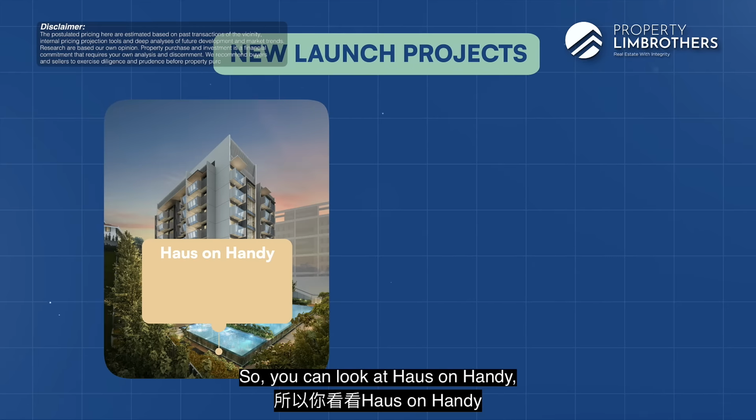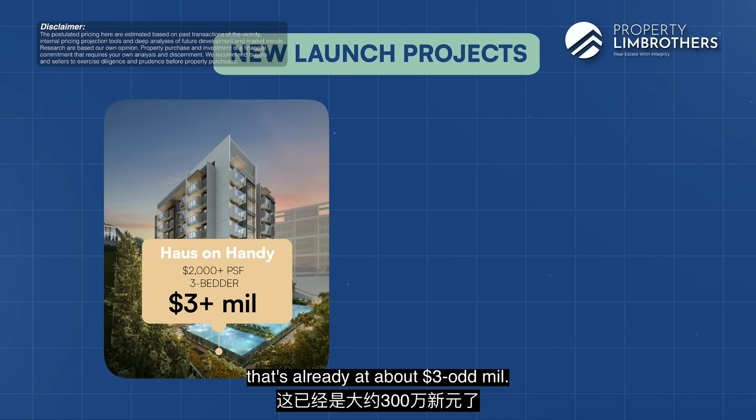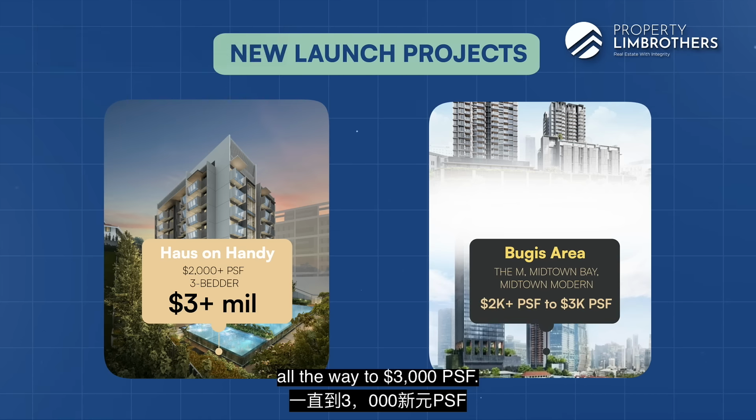So you can look at House on Handy that is going at about $2,000 plus per square feet. To get a 3-bedder, that's already at about $3 odd million. You can look at what's happening, of course, around the Bugis region. You have the M, Midtown, all those are doing perfectly well at about $2,000 plus all the way to $3,000 per square foot.